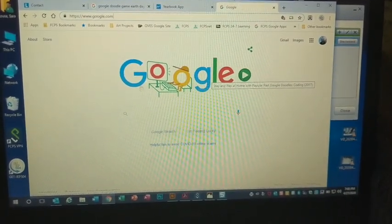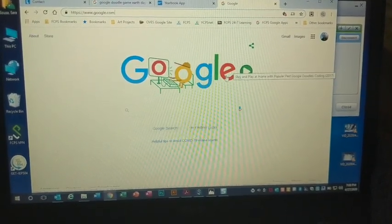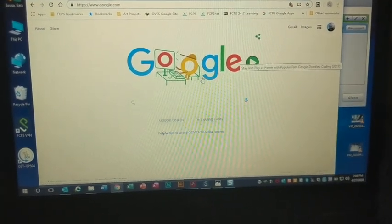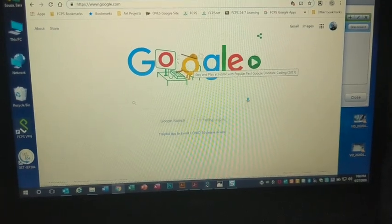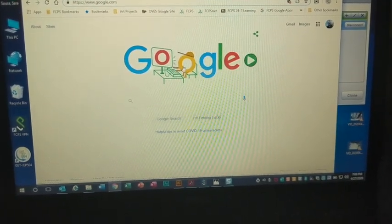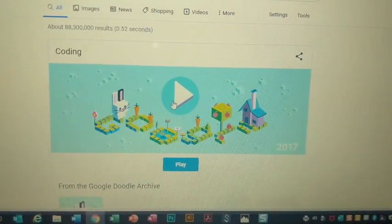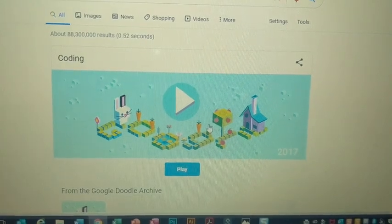So if you miss this logo, the next time that you come on to google.com, I'm going to show you how to get to it. This is a pretty cool game, by the way. Did you know that all of these are hyperlinks? So that means it will take you to something. Let's check out this Google Doodle from their archive, 2017.